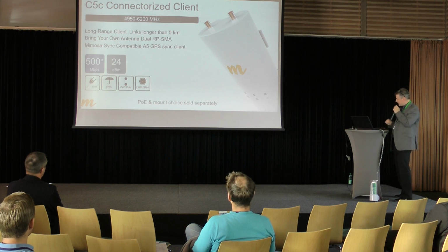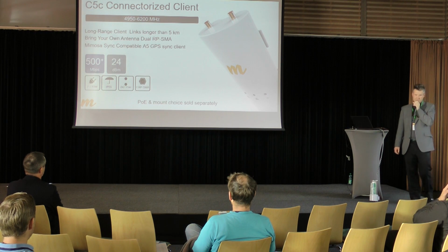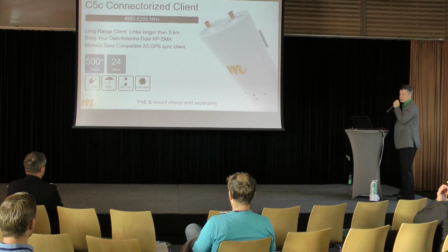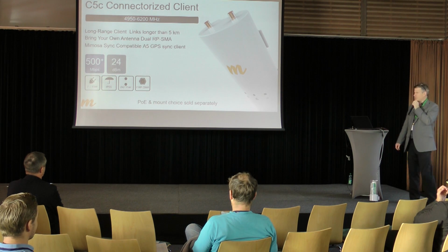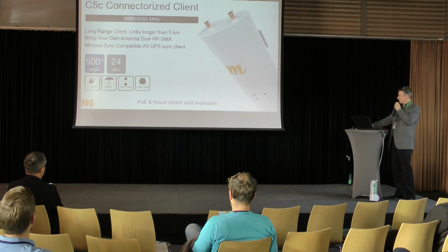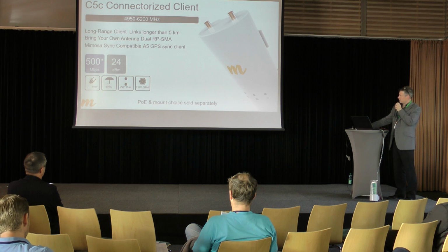We're also about to launch a product called the C5C, which is, the C5 is the client operating at 5 gig, and the little C means it's connectorized. So this will allow you to use a different antenna, like the ones from RF Elements. So you can use a different antenna to give you the capability, the range, etc. that you want from the client if you're not using the C5 directly. So again, high performance and high throughput.